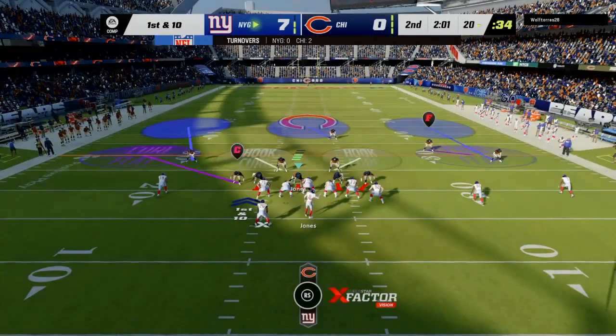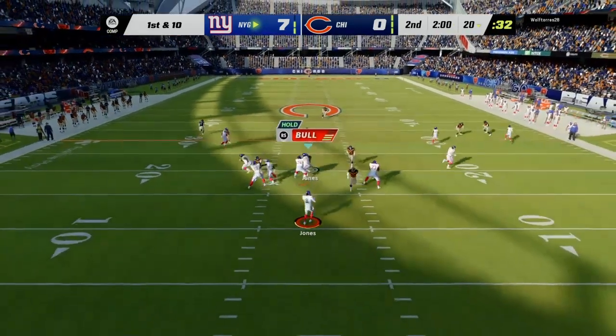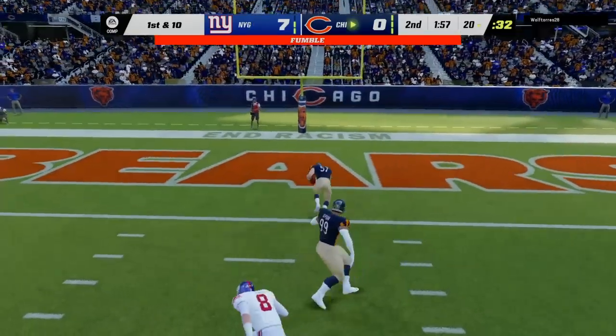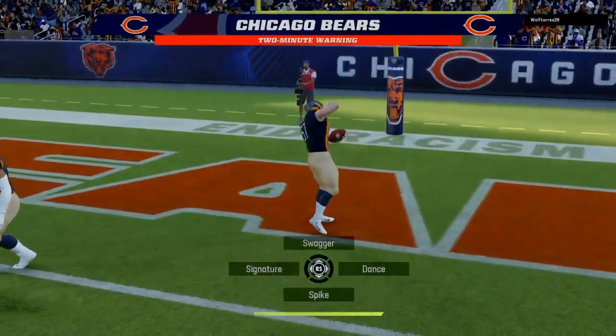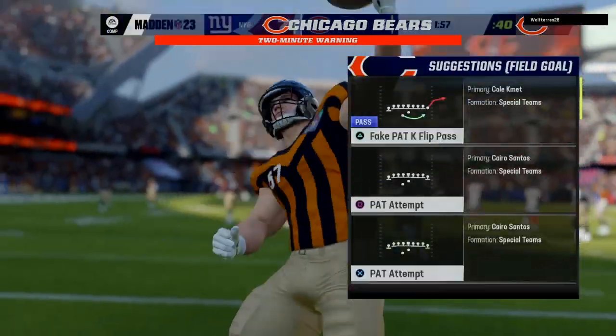The Giants offense at the line, ready to begin their next drive. Jones throwing to start the drive. And the ball is out. Jones got hit and lost it. And they bring this one back. A fumble return for a Bears touchdown.